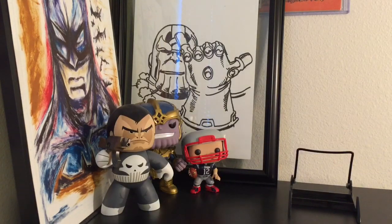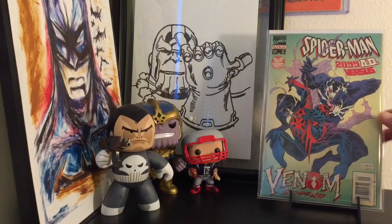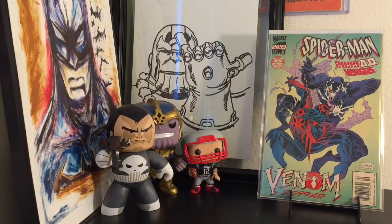Oh, I found it for like $2 too. It's like a $10 comic. Found it for $2. Super stoked to have found this one. This variant goes for about $25, and it's Spider-Man 2099 versus Venom 2099. And so this is actually the variant here. And this is also I think a newsstand variant. So this one goes for about like $25, and I found it for $2.